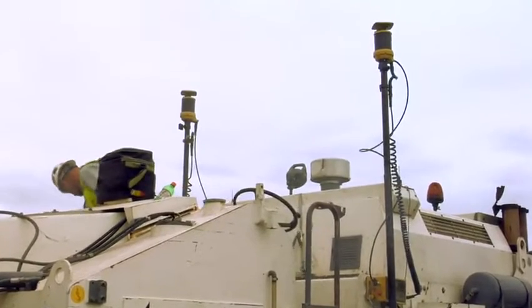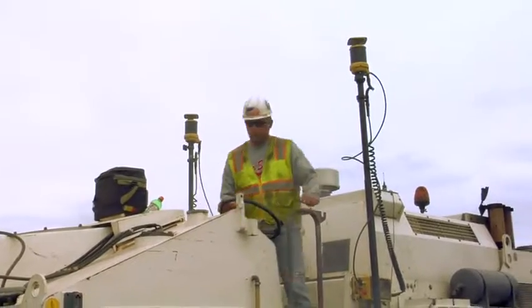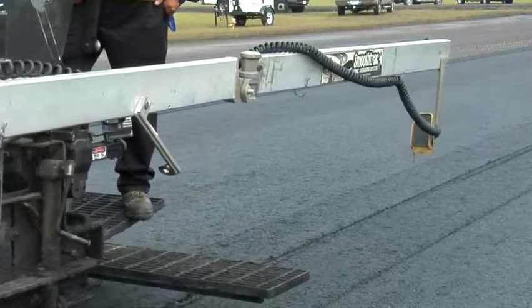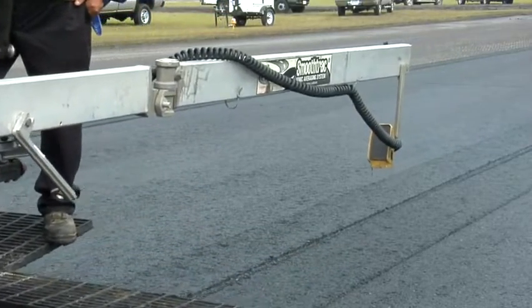Now we're running this project in echelon, which means we're running 2 pavers, one just in front of the other. And we took the equipment that we had on the mill, transferred those over to the pavers, and everything worked just perfectly. We had no issues whatsoever, and we really didn't skip a beat when we got out on the paving. We were able to start out with the millimeter GPS, and then as we progressed along, after the intermediate course was placed, we put on our Topcon System 5 grade beam, and we used that for our grade control. So that complements the millimeter.